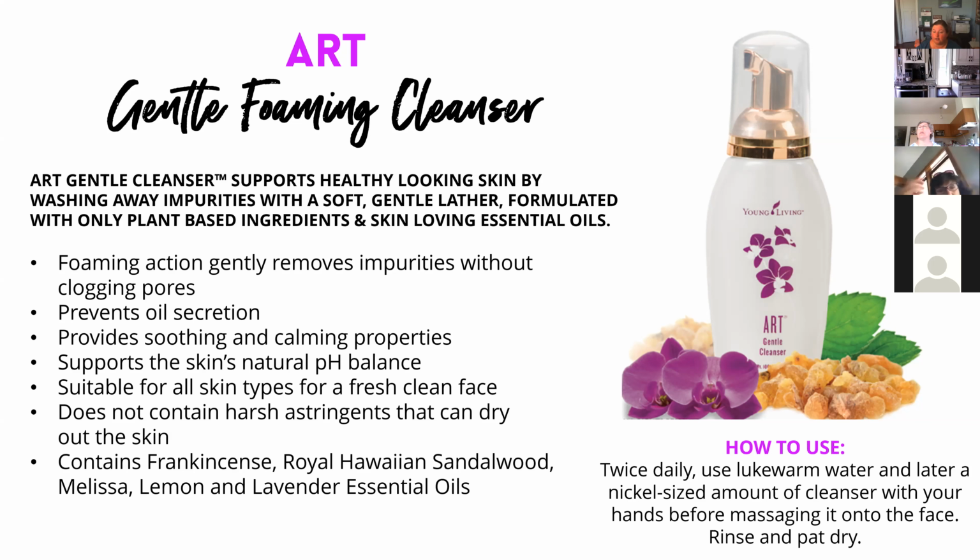It's suitable for all skin types, and it doesn't have any harsh astringents that can dry out the skin. It contains frankincense, royal Hawaiian sandalwood, melissa, lemon, and lavender essential oils. I mean, it is phenomenal. These oils are fantastic. Okay, so how do we use this? If you're going to use it morning and night, you just use lukewarm water and a nickel-size amount. This thing lasts forever. You put it on your hands, massage your face, and rinse and dry.